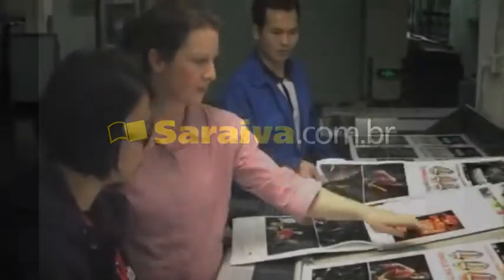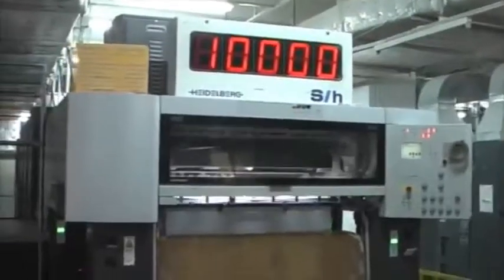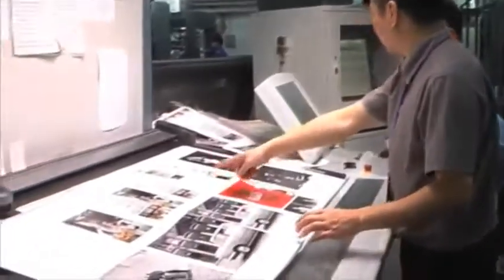My name's Ginny Liggett, and I've come to China to oversee the production of our new book, The Rolling Stones 50. Since this is our biggest ever print run, I've been sent out here as production manager to make sure that everything coming off press meets the high standards that Thames and Hudson expects.